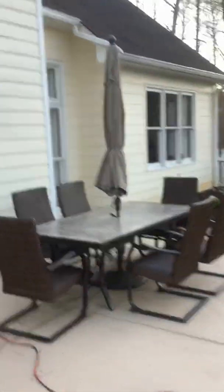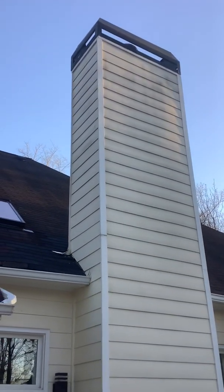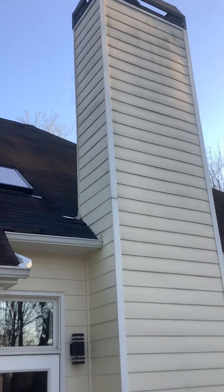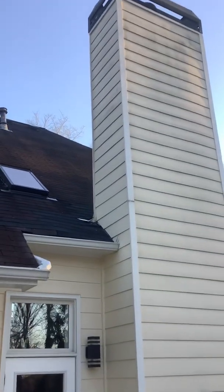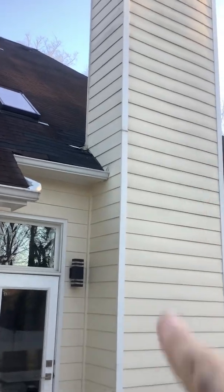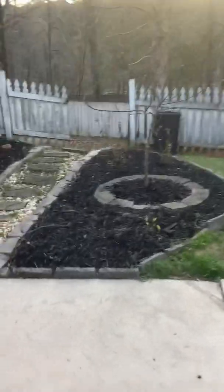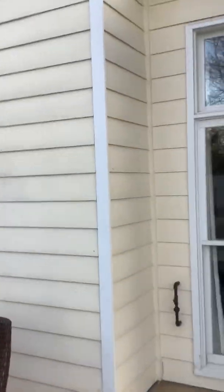And so this chimney here is the same kind of issue. You can see some of these upper pieces here. We probably won't do anything with these. We'll let those go for an inspection. But those are the old LP siding pieces. And then they went partway up here and replaced with Nichihana. Doesn't say James Hardie on the back.